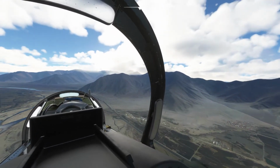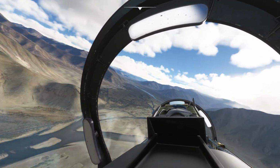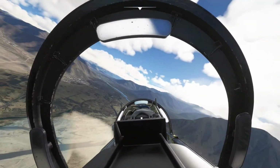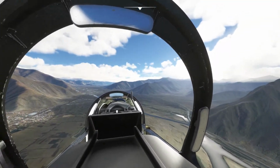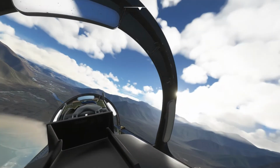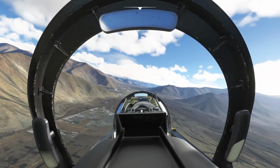So let's get to 13,500, a little bit high. There we go. And just fly up the valley. In a sense, one of the easiest flight plans of the lot, because we've got a road on each side, we've got rivers in the middle, we've got big hills to each side. You just follow all of those things and we'll be at Lhasa in a few minutes.